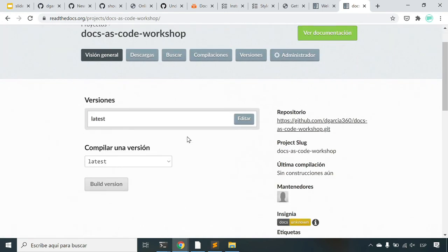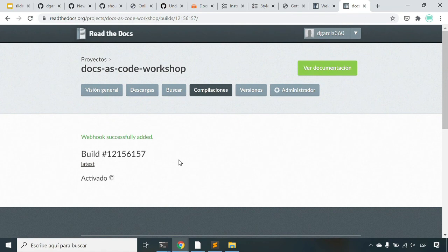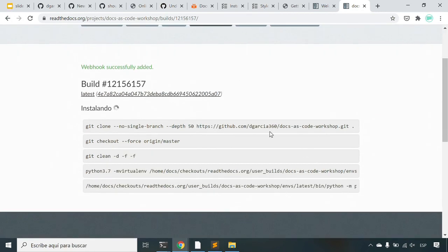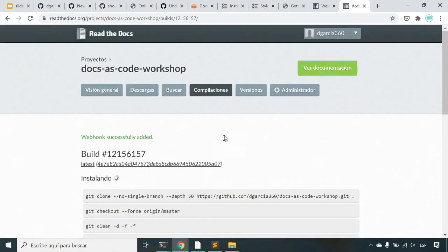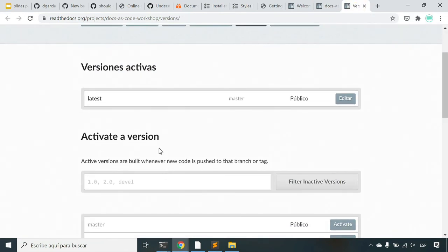We want to build the latest documentation, that one that is in master, so I'm just going to click on build version, and every time there's a new commit, this job will run automatically, so you won't have to click this button again, and every time you push something, you will have your documentation always up to date. So here we see the documentation being compiled, and when it ends, we will be able to see it in the page.